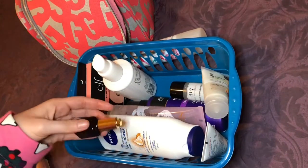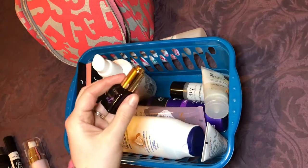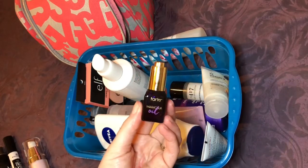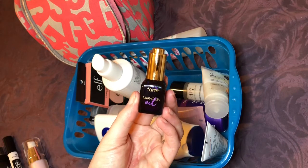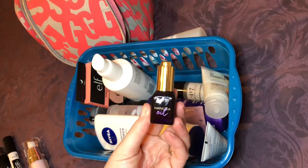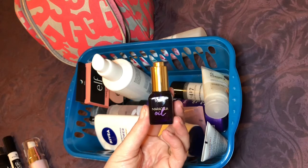I then have, what's this? Oh, this is a Tarte Maracuja oil. I'm currently working my way through another one of these, but I don't like it as much as that really expensive one that I got a sample of. I think it's from the brand Lancer.